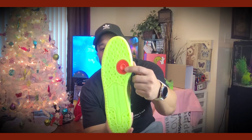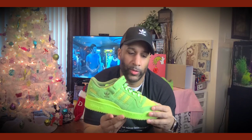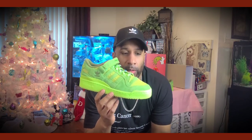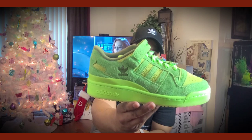Take a look at the outsole with Adidas in the middle, flat outsole with this bright neon green, and the pod with the ball of your foot in red. Then you have Adidas on the back, and you have this premium suede long hair material. Almost like a pony hair. Well, not even, sometimes I get nubuck, and if it's premium nubuck, sometimes I call it suede. No, this is real suede material. You have a medium green, Grinch green, and a lighter green in the toe box area with perforation.